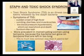Toxic shock syndrome comes from a proliferation of Staphylococcus aureus bacteria within the female reproductive tract. The bacteria aren't the cause of the problem here. It's the toxins excreted by the bacteria, and that leads to septic shock, massive vasodilation like we talked about before, and not enough fluid to fill up the pipes because the pipes got too big and our patient crashes and dies.